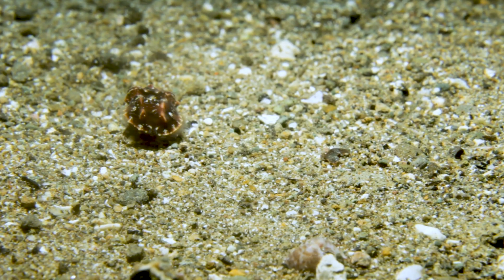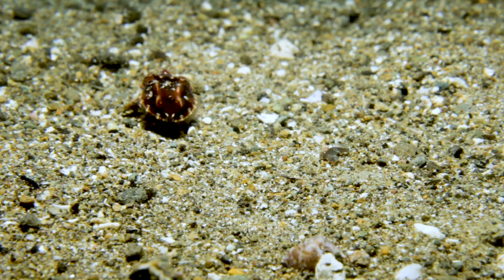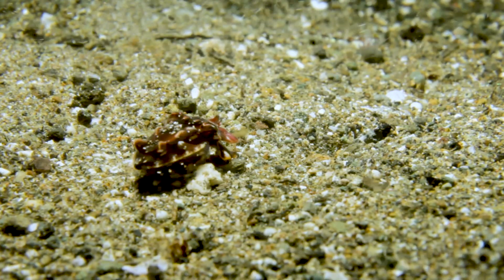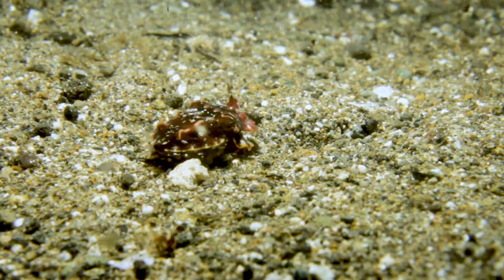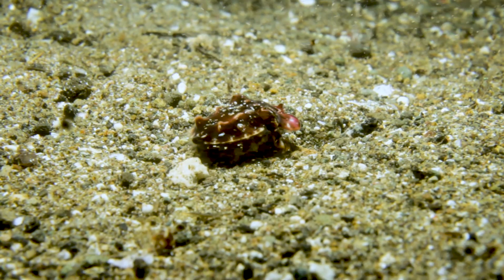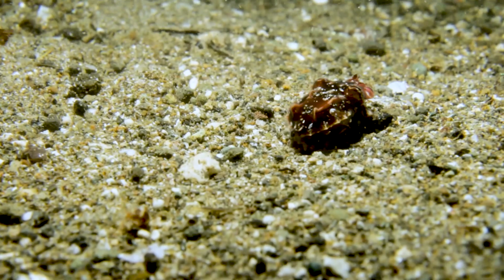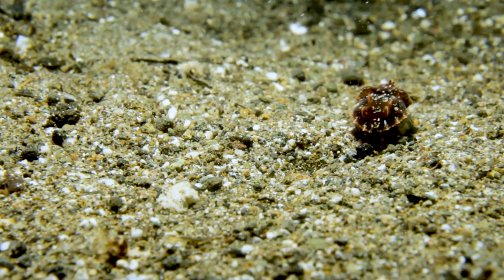So a lot of you guys can probably relate to this, but when you dive around the world in places that don't have flamboyant cuttlefish, or shall I say you've never seen a flamboyant cuttlefish, then it's really high on your list. And then once you see it, you're super excited. And that's how I kind of was here. And I spent way too much time filming him.